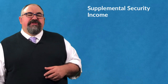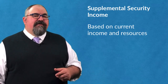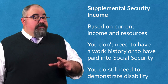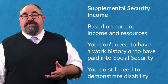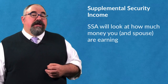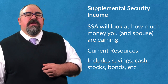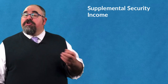As I mentioned previously, this program is based on your current income and your current resources. You don't need to have a work history, and you don't need to have paid into the system to qualify for SSI. You still do need to demonstrate through medical evidence that you are disabled by the Social Security Administration standards. The SSA will also look at how much you or your spouse are currently earning and at your current resources, such as your savings, cash on hand, or any stocks or bonds you might own, things like that.